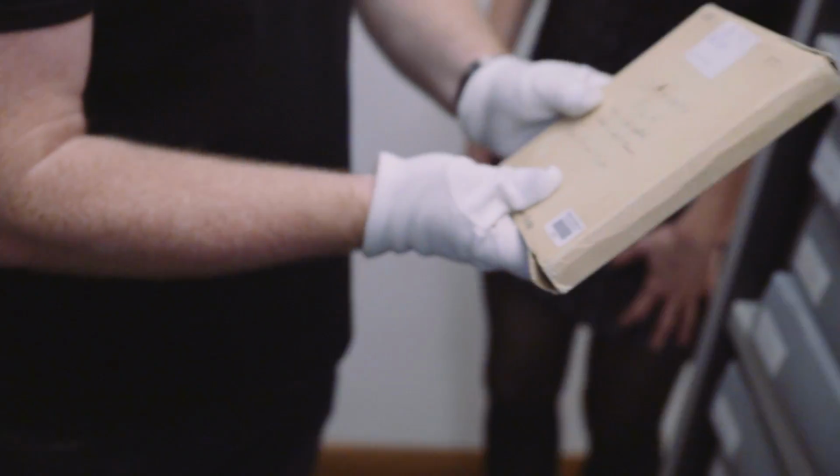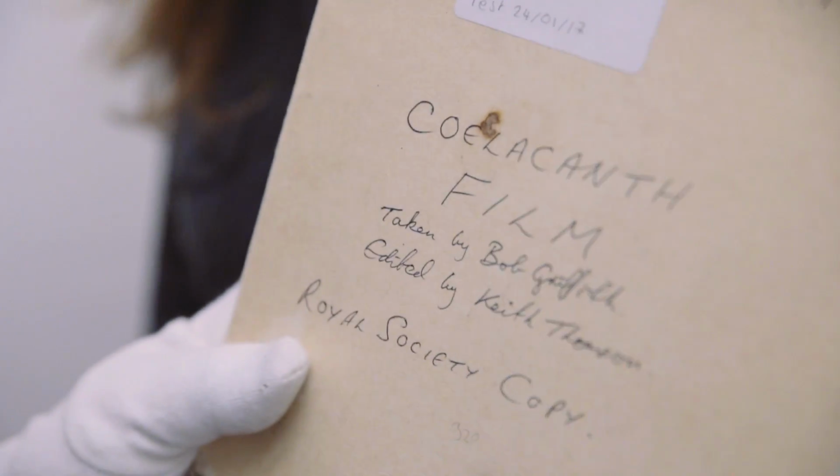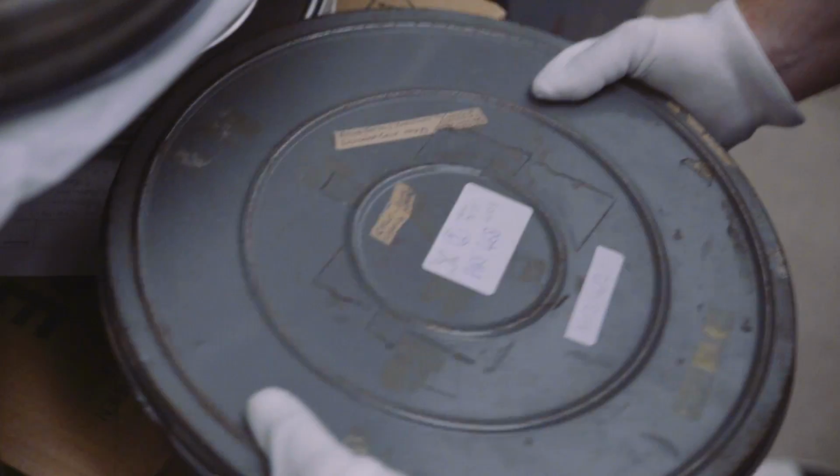All right, here we go. Coelacanth film. What's this? It's Keith's favourite. So this is about kind of a prehistoric fish, a quest across oceans to find a prehistoric fish. If this doesn't excite you, seriously, what are you even doing here? This is amazing. This one's heavy.